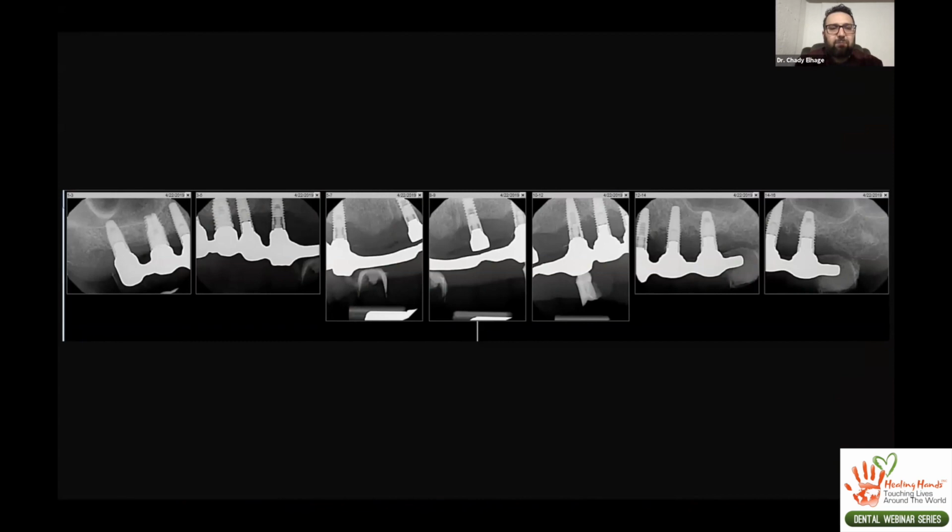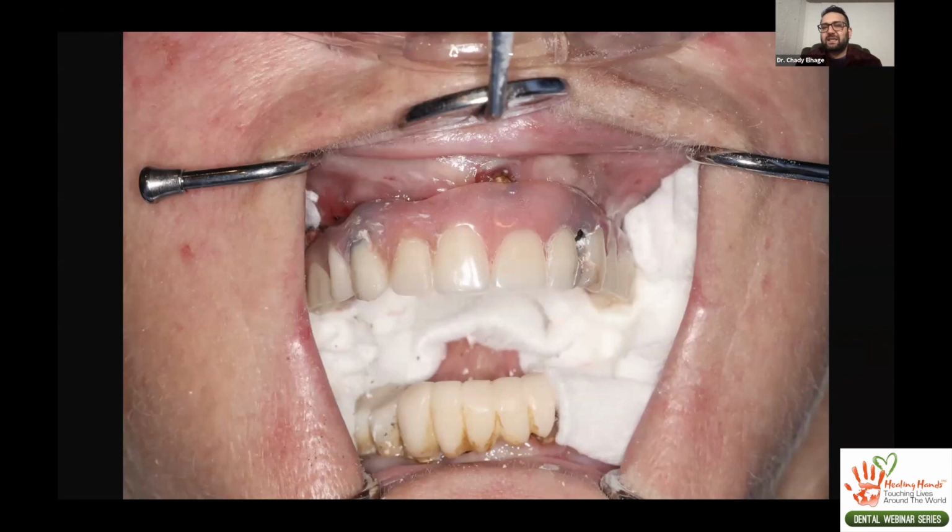So we decide and we say, in a case like this, we prepare for removing everything and restarting, or we say, if we can save something, we're going to save it. We'll use it if we can. But obviously, when your patient's under sedation, asleep, you can't have these conversations. So a lot of times you have to plan for this ahead of time. Patient has to consent to this ahead of time.